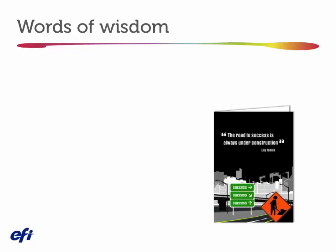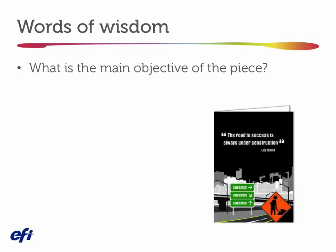I think the biggest thing that I've learned as we've done this is just kind of step back and ask yourself what the main objective of the piece that you're trying to send out is. Whether it's a marketing piece, for us it's greeting cards, so for us we needed our customer to have complete control over their greeting card. So if you just take a step back and look at what you're trying to do, that would be the first step. Once you've done that, everything else will be a lot easier.